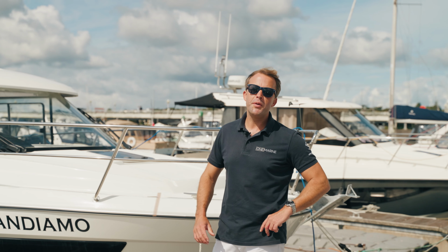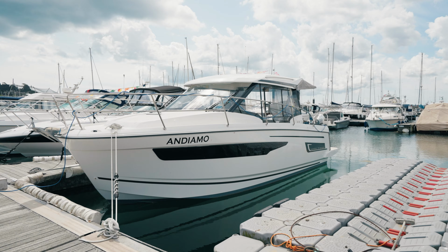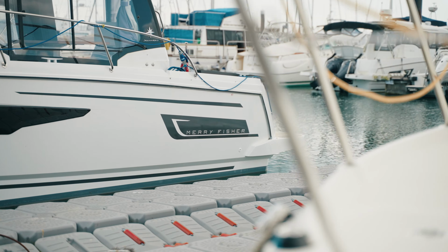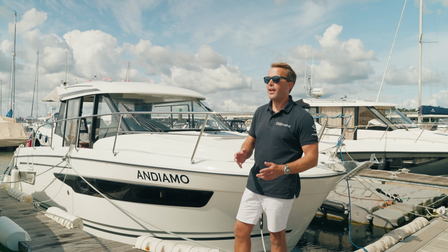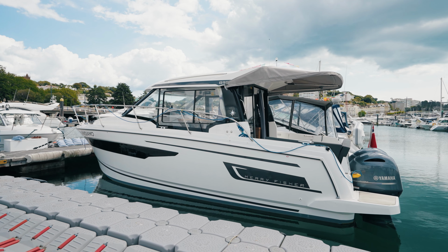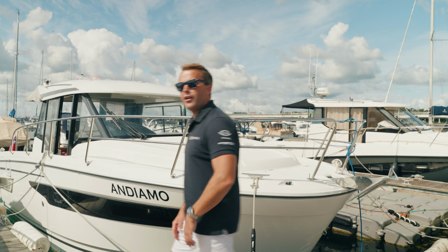Good morning, I'm Tom Wills from One Marine down here in Torquay, and today we want to show you this really smart Merry Fisher 895, which is brand new on our listings. She's a 2021 model, so really current, really up to date, and it's got so many clever features on board, and we want to show you just why this boat is very practical and would suit lots of people to get out on the water. So let's go and have a look.